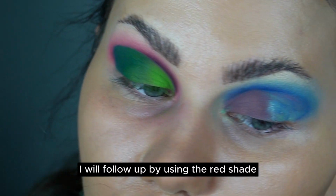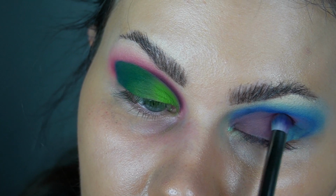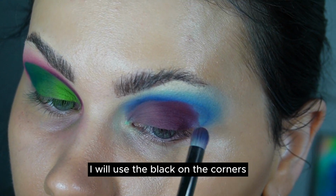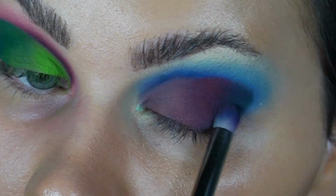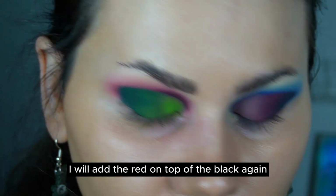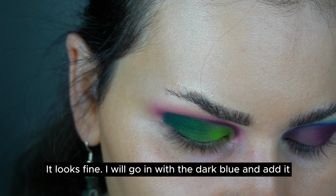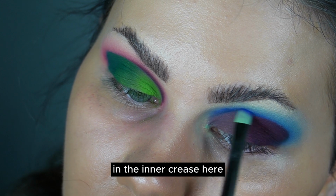I will follow up by using the red shade. For the last part of the lid I will use the black in the outer corners. To make it slightly less dramatic, I will add the red on top of the black again. It looks fine. I will go in with the darker blue and add it in the inner crease here.